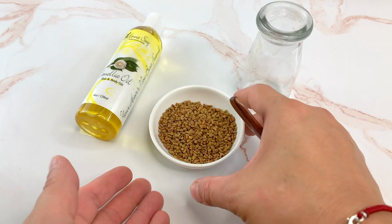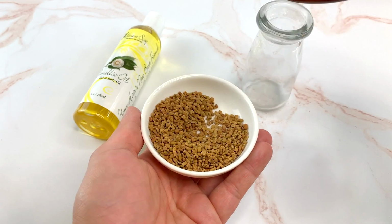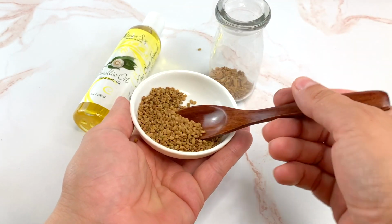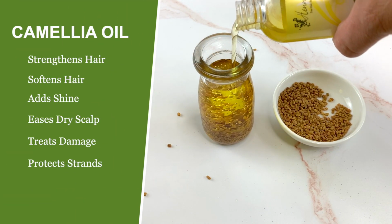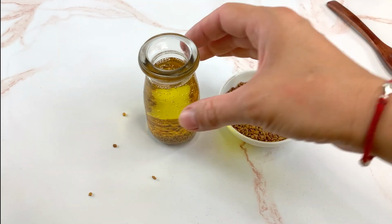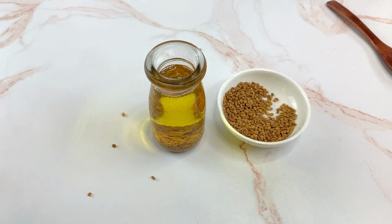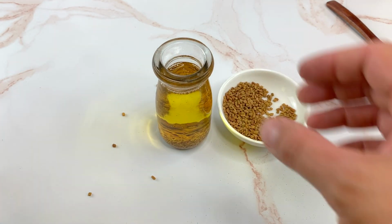Another way to use fenugreek to get luscious, delicious benefits is to infuse the seeds in oil. And we're going to be using camellia oil. Look at that. Yes, it looks so delicious. Look at how, oh, I love the way it looks. It looks so nice. So when it comes to infusing your own herbs and seeds like fenugreek in an oil, it does take time. You cannot rush the process.